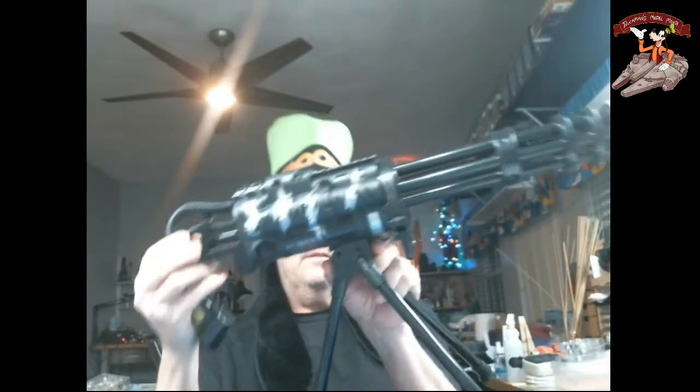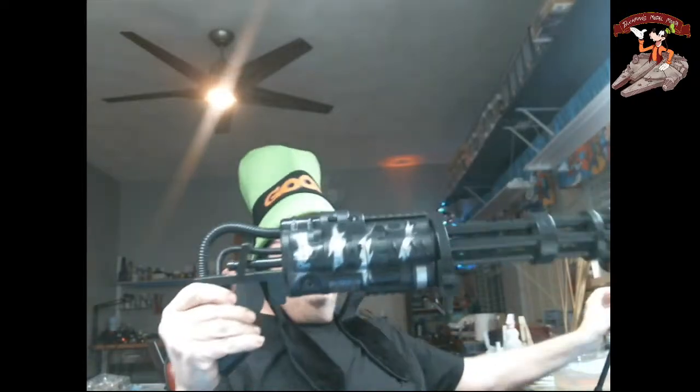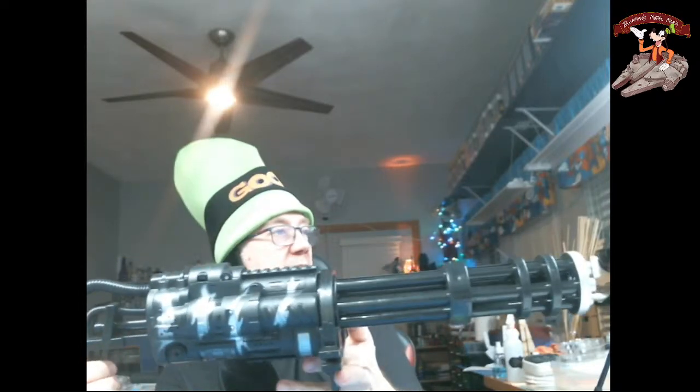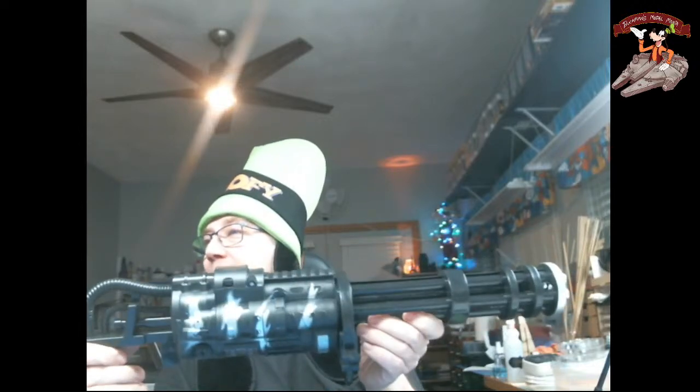One last thing before we get started. This is going to come off, and this will be the T-800's gun. It's not a bad prop. It doesn't look bad until you do this, and then it turns into a toy.